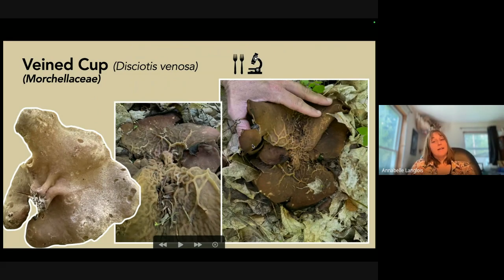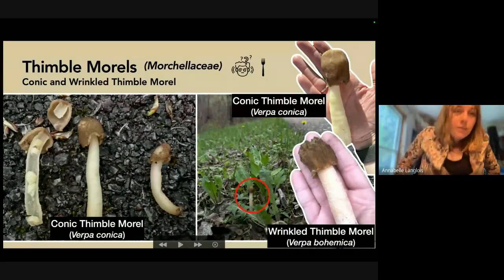It smells like chlorine. That's a pretty impressive smell for that type of mushroom. I don't know, it was pretty interesting when I found it.